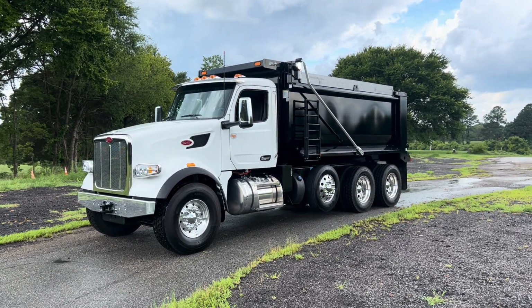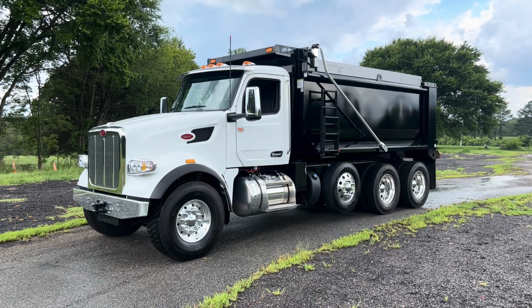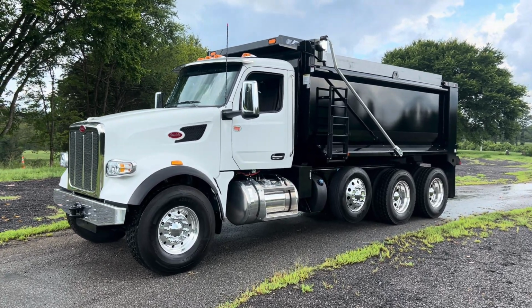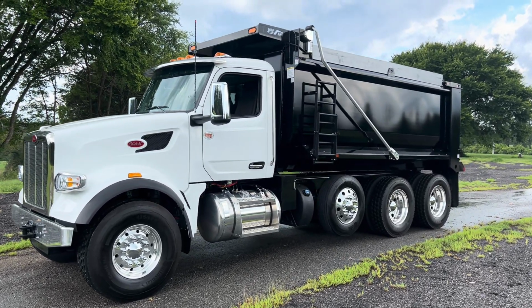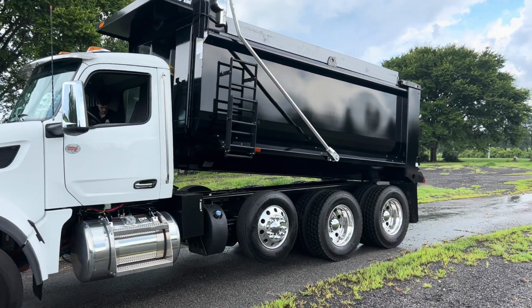2025 Pete 567. Got an X15 5.25 Cummins with an Allison automatic, AR 450 body with the high lift gate.